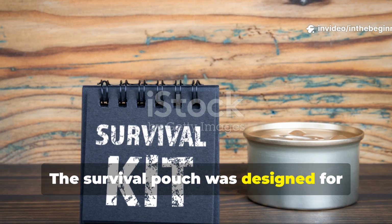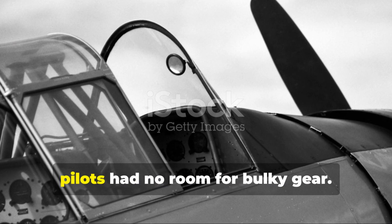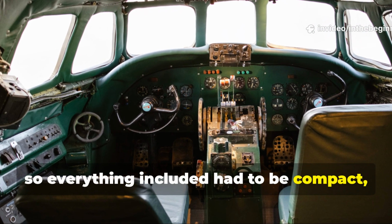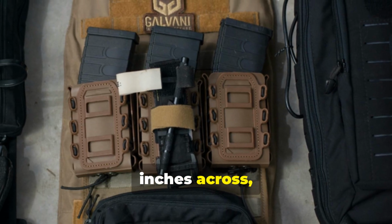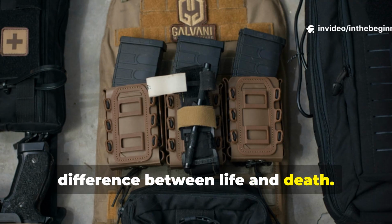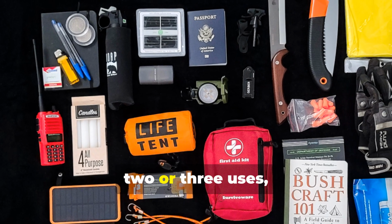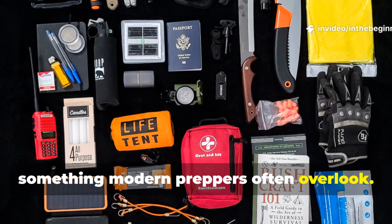The survival pouch was designed for extreme minimalism. Unlike soldiers on the ground, pilots had no room for bulky gear. Space inside cockpits was already limited, so everything included had to be compact, durable, and multifunctional. The pouch usually measured only a few inches across, weighing under 2 pounds, but its contents could mean the difference between life and death. Instead of packing bulk, the military focused on versatility. Every single object inside had at least 2 or 3 uses, and this minimalist philosophy is something modern preppers often overlook.